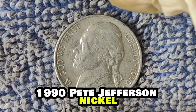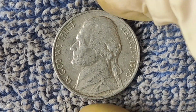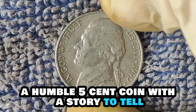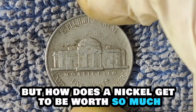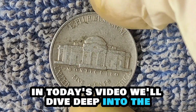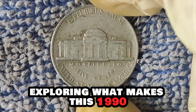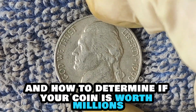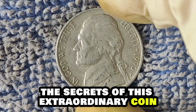1990 P Jefferson nickel that might just change your life overnight, worth a jaw-dropping $1.9 million. Yes, you heard that right. A humble 5-cent coin with a story to tell, and that story might just make you a millionaire. But how does a nickel get to be worth so much, and could you be holding one right now without knowing it? In today's video, we'll dive deep into the fascinating world of rare and valuable nickels, exploring what makes this 1990 P Jefferson nickel so special, what you need to look for, and how to determine if your coin is worth millions. So, grab a cup of coffee and let's unlock the secrets of this extraordinary coin.